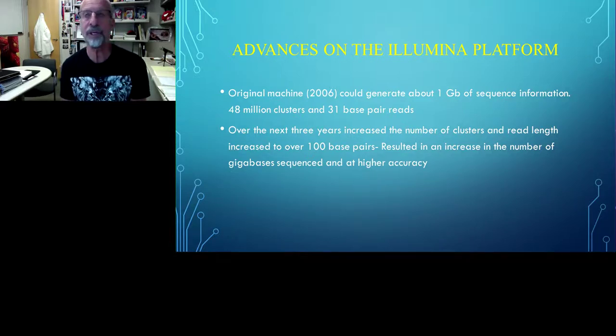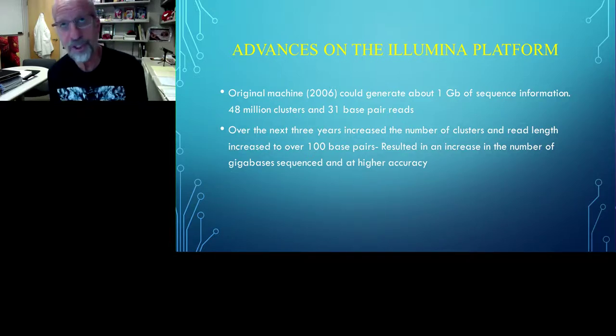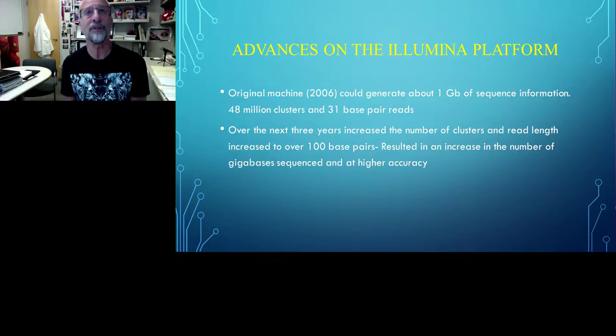However, over the next 3 years, the platform increased its output by doing 2 things: figuring out how to get greater numbers of clusters on the slide surface and increasing the read length.